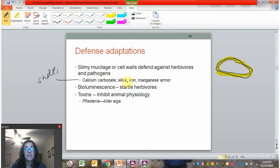It might be made out of silica. Silica is glass, so a glass cell wall. Or they might be metals like iron and manganese. So all these are rigid stuff that makes it difficult for other cells to eat them.